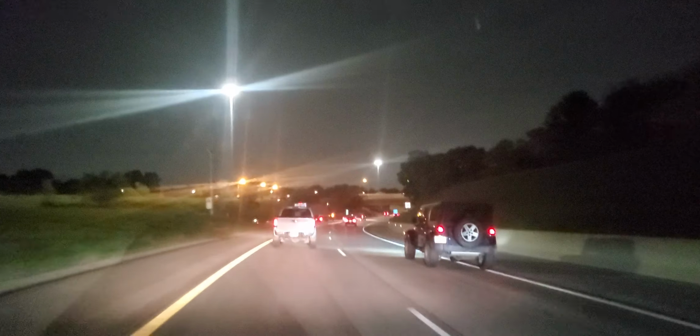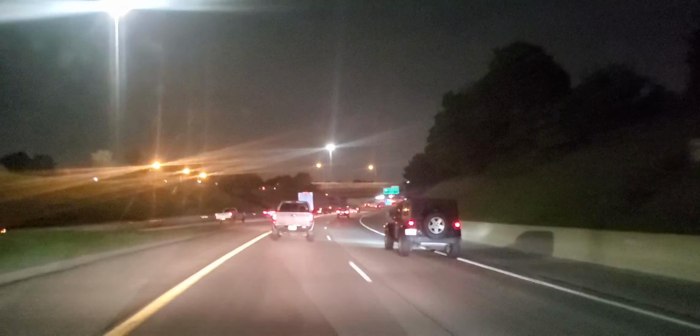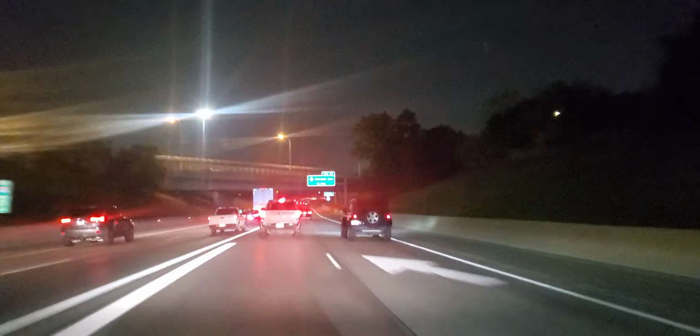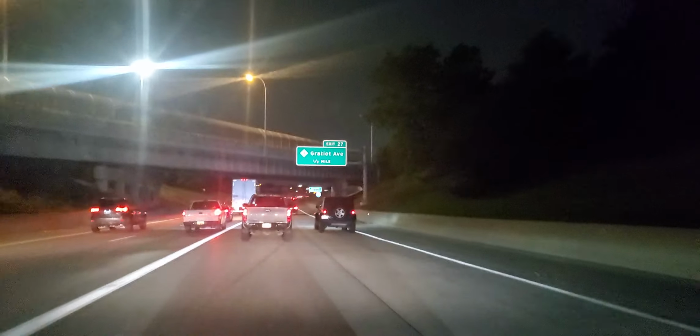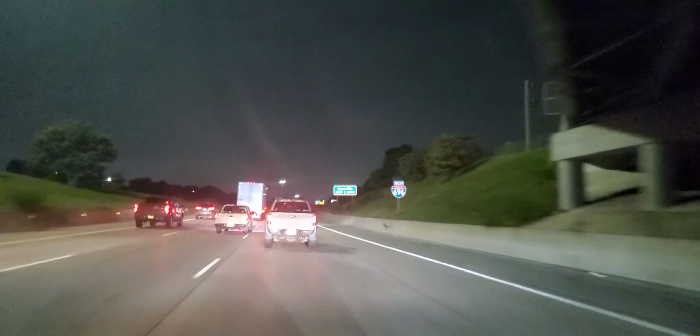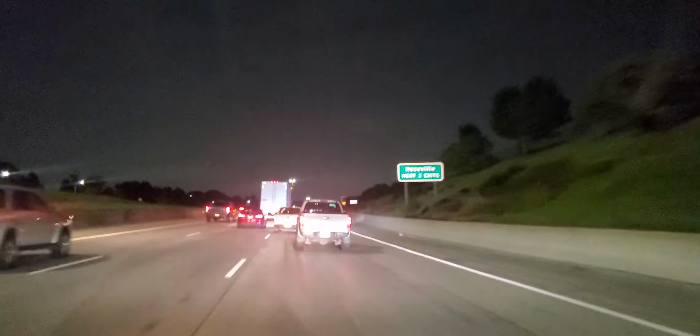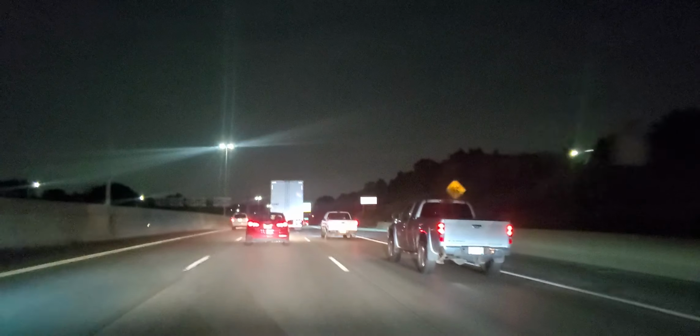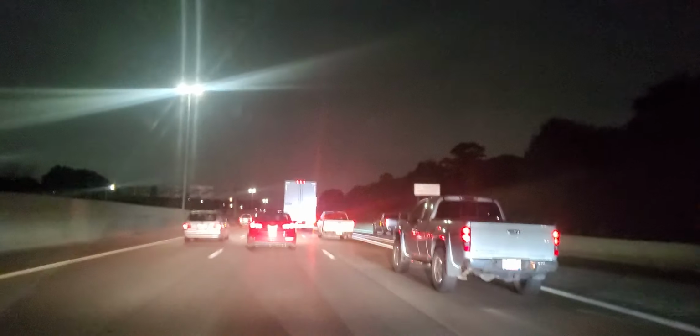There's a semi truck up there. I'm getting a little bit nervous. A lot of cars here. Whoa. You saw all this. You saw that car just jam the brakes. That's scary, bro. I mean, come on now. Okay, people are not letting this semi truck over. This is real life out here. I'm not making this up.